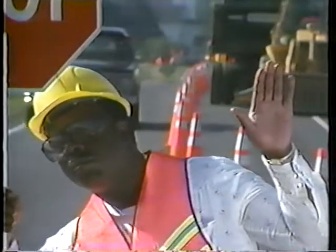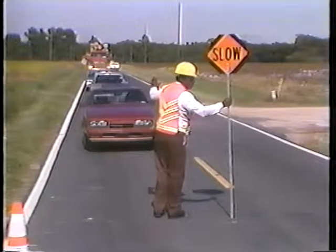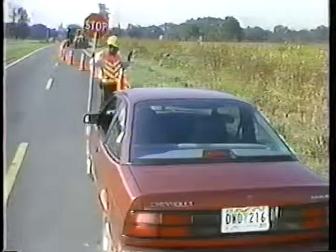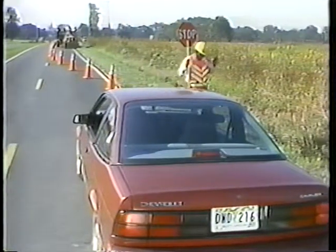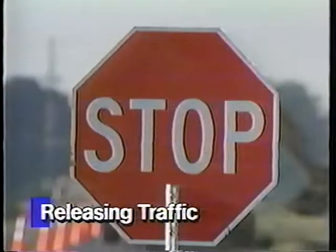Before you release traffic, you'll need to move back to your normal flagging location. Keep your paddle on stop until you are safely on the shoulder of the road. Only then may you release traffic. There are 2 ways to release traffic.